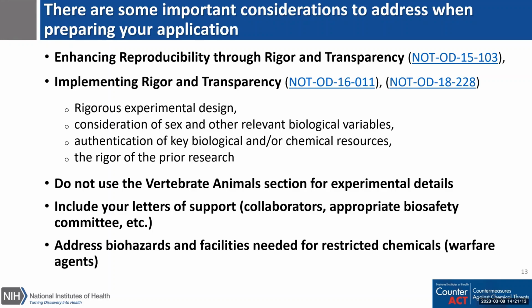Include all letters of support for collaborations. If you're working with someone and they're a key person on this grant, please include that letter from another institution. Please include a letter from your biosafety committee saying that it's okay to do this research at the institute. And make sure you address biohazards and facilities that are needed for research on restricted chemicals such as chemical warfare agents. And this should include a plan for containment and disposal of biohazards.